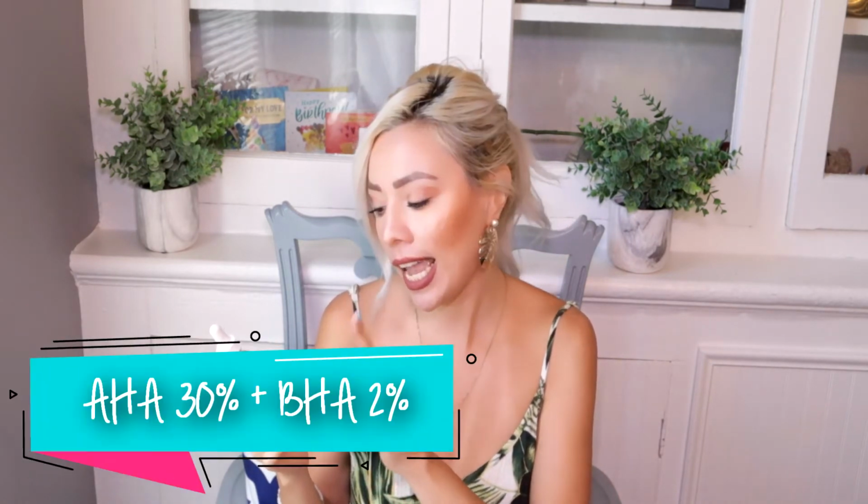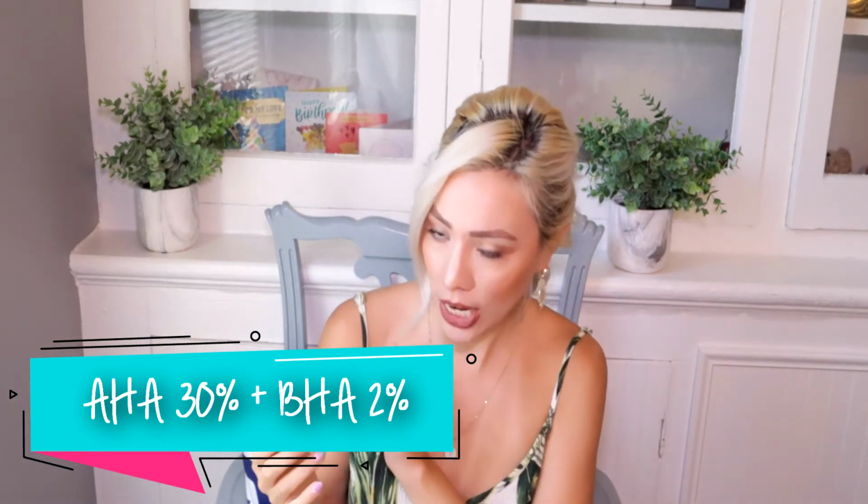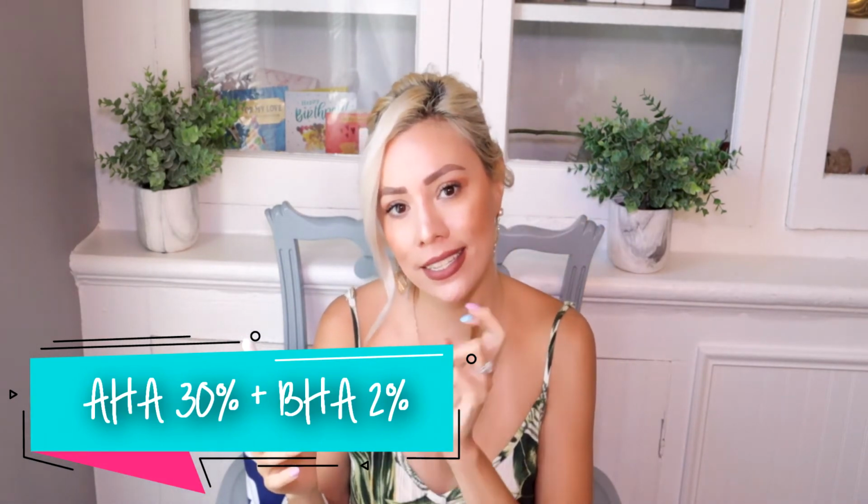The next product I want to talk to you about is this, which is a mask. This is not a serum, this is a mask that you have to wash off after 10 minutes. I am not going to attempt to pronounce these ingredients. I'm just going to spell it as it is. It's AHA and BHA. These are two acids that come from fruits. As I told you, acids can be a little rough for people that are not used to them or have sensitive skin.